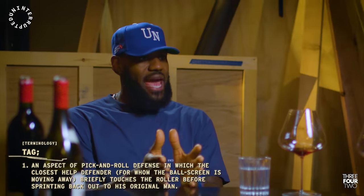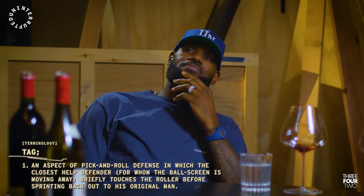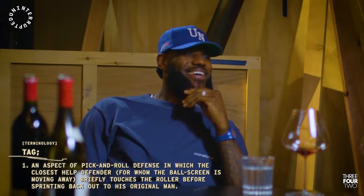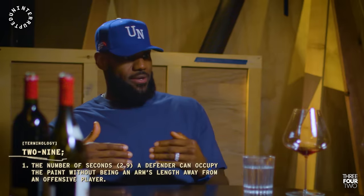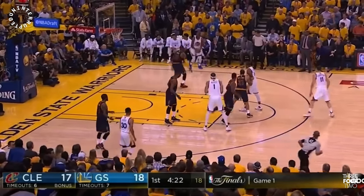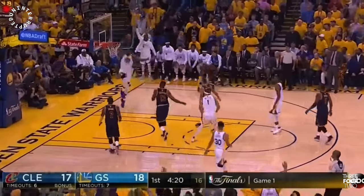Draymond's such a great IQ player. If you tag from the guy on the weak side, he throws it all the way across the court. There's a play you can probably watch on YouTube where they were taking the ball out on SOB. No, side out of bounds. Sorry, guys. I was getting ready, 2-9-ing on the strong side because they were about to get into some split action. Steph takes the ball out and throws it all the way to the weak side corner by their bench. I try to close out to KD because I'm trying to shrink the floor. He throws it from the sideline out of bounds all the way across. I close out, slip, fall on the ground. KD dunks the ball.